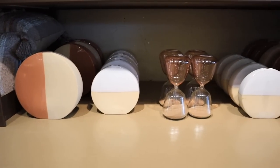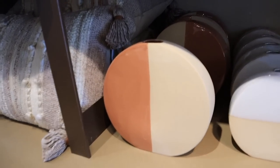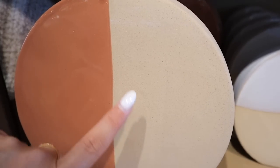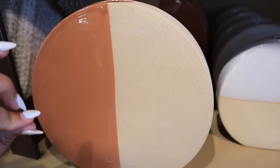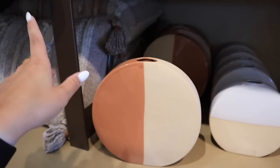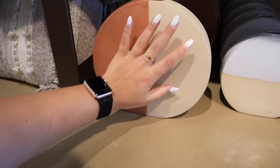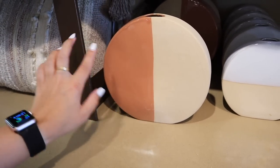Okay, moving on, we have these really, really pretty Bohemian little vases. So this one I love. It has this really pretty terracotta color and then more of an ivory on this side. And this side is actually unfinished. If you can see, this one is a glaze and it's really soft. And then this one is a bit more rough. Has a really, really small opening in the top. Perfect decor on its own, but you could definitely add a couple stems if you'd like. This one is $19.99 and it is about the size of, well, here's my hand. So I'd say it's probably like 8 inches in circumference.